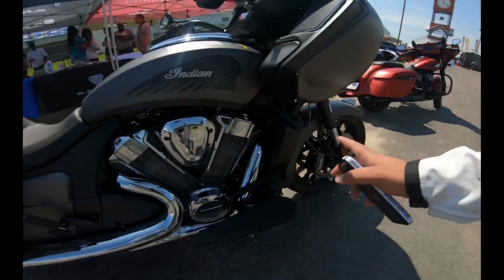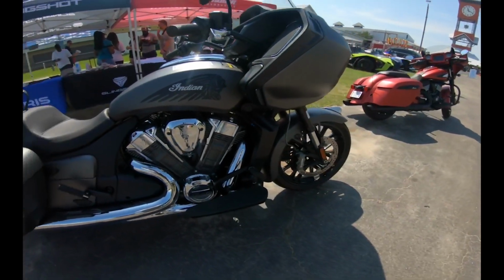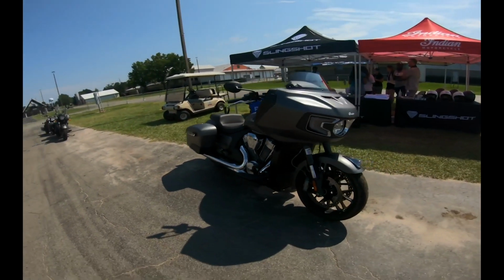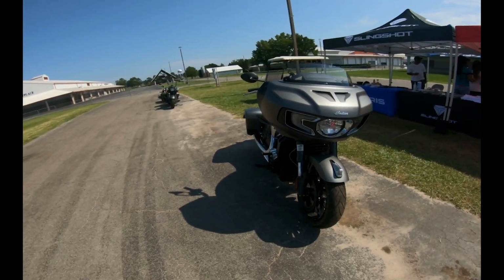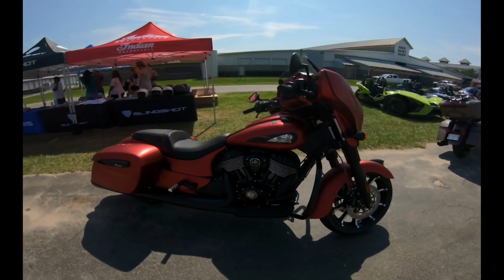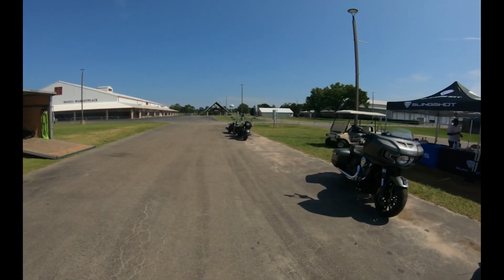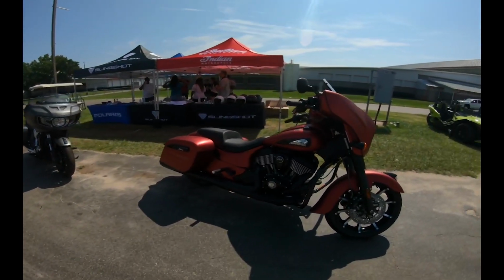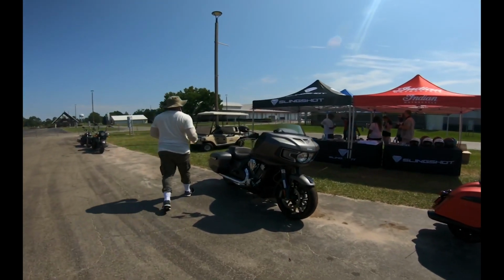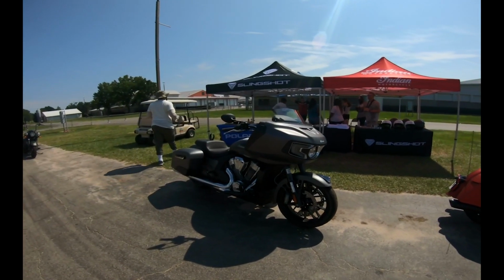As you can see, this is going to be water cooled, so that's why they're able to go ahead and push these motorcycles a little bit harder. You're going to have the engine cooling a lot better than you would over here on this other Indian model, or the Indian Springer, which is going to be oil air cooled. So, beautiful bike. Let's see how we like it.